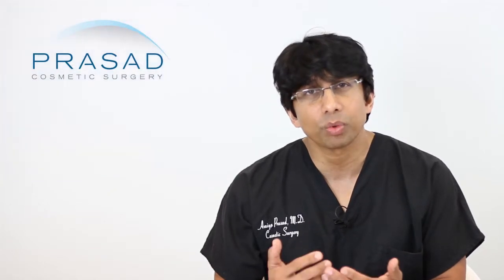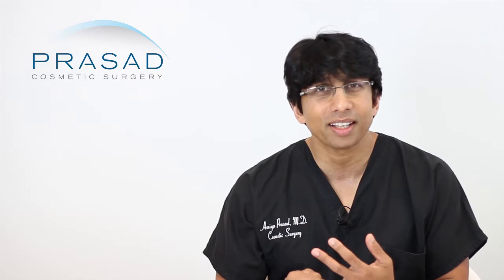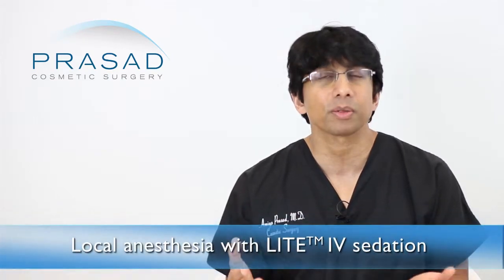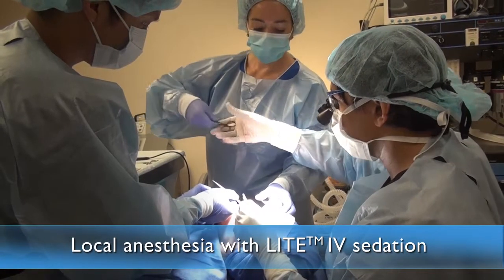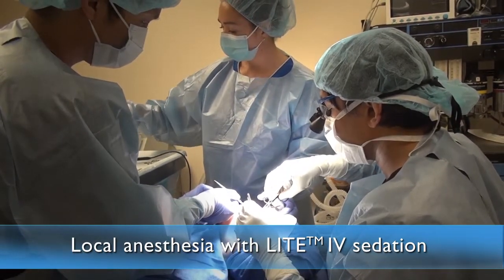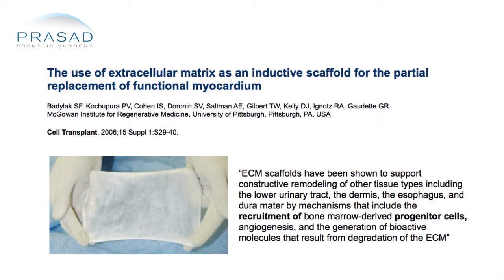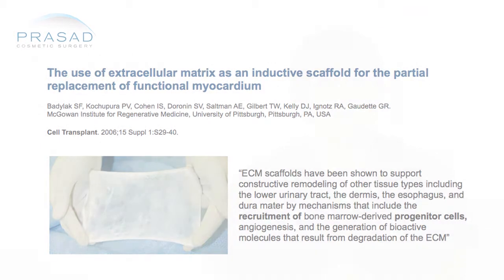So in our practice, what we do is we manage blood pressure. We provide IV intravenous sedation because we're a full body cosmetic surgery practice, and so we do IV sedation. And we will also use a material called extracellular matrix to maximize the graft survivability.